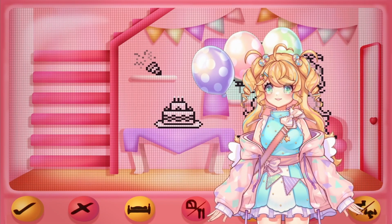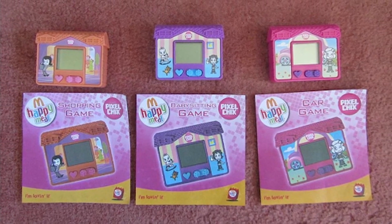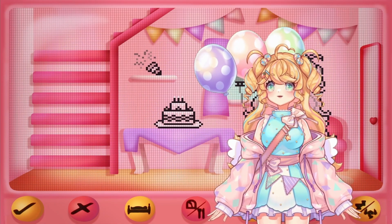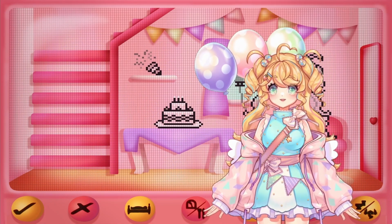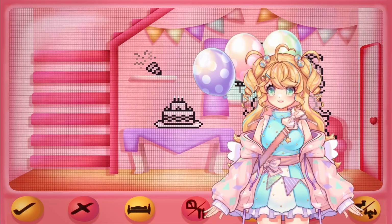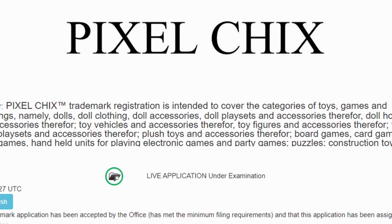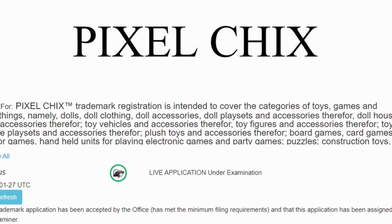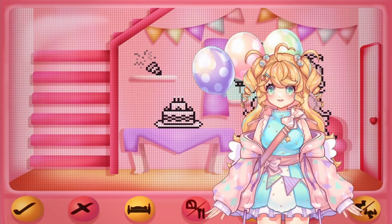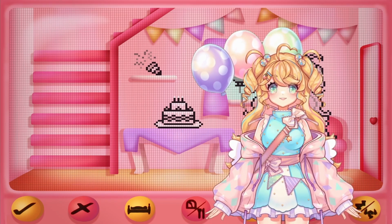There were also some Pixel Chix McDonald's toys in 2008, 3 versions of them. I unfortunately never had one of these, but they look pretty cute. Sadly, Pixel Chix were ultimately discontinued in 2009, and secondhand Pixel Chix toys continue to skyrocket in price. However, there's a possible light at the end of the tunnel. Mattel refiled for the Pixel Chix trademark in February of 2020, and it looks like the last update to the application was January 27th, 2023. Let's hope that whatever reboot or re-release Mattel might have in store for us isn't a complete letdown.